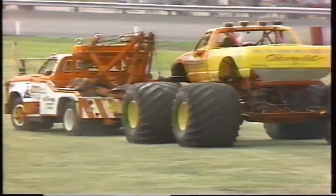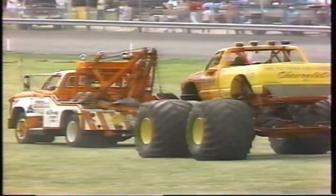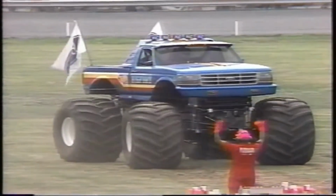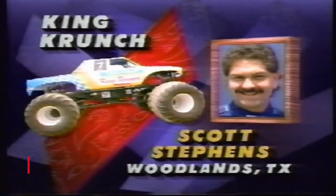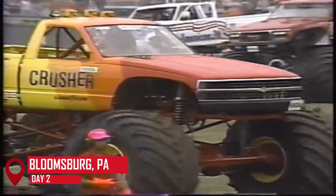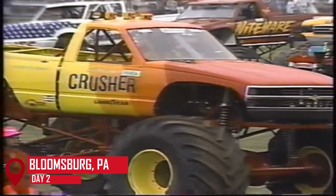But look at this, Army. Gary is being towed back to the paddock area. We could have another interesting turn of events because he has found a spot in the championship if that truck's not broken. You look at Scott Stevens in the Auto Value King Crunch, and he goes up against the Carolina Crusher, Gary Porter out of Wadesboro, North Carolina.